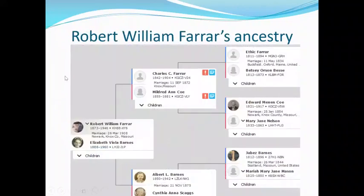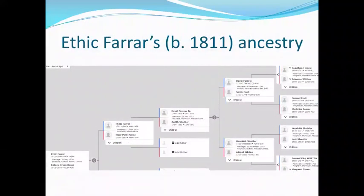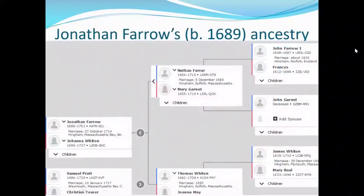So let's take a look at Robert William Farrar's ancestry a little bit more. His grandfather was Ethic Farrar, who was the paternal ancestor that Mr. Mullen still has over in his tree at FTDNA. And then there's Barnes lines, etc., as we talked here earlier. If we take Ethic Farrar's ancestral line back, you see that he goes back to Jonathan Farrar, who was born in 1689. Interestingly enough, they also came from Hingham, Norfolk, England.